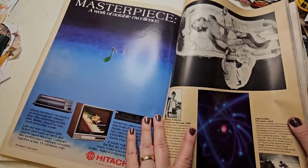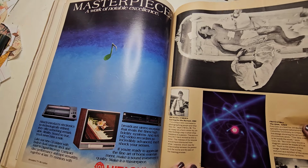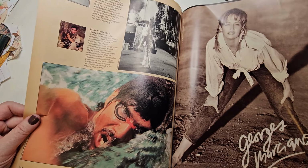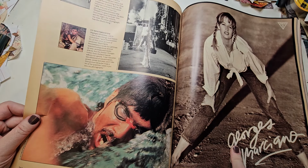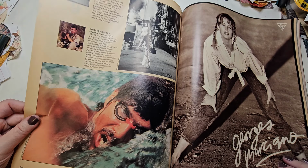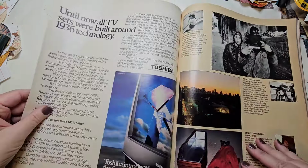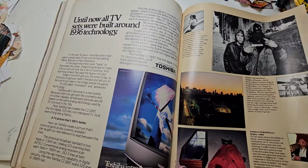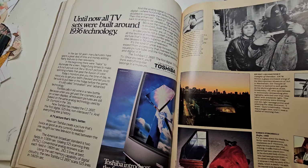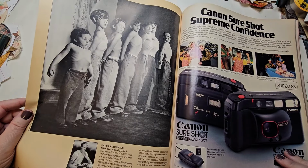Masterpiece of work of notable excellence. I don't know what that is. Giorgio. No. What does that say? Marciano. I don't know. I don't remember. Oh, it's a guess anyway. I don't know. Oh, mafia killing. Out of more cameras.